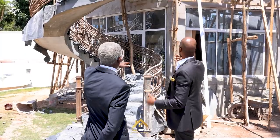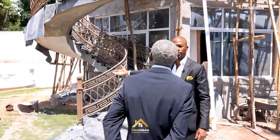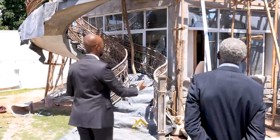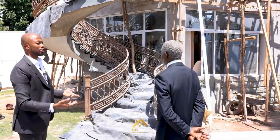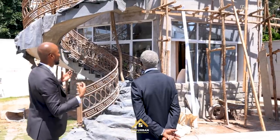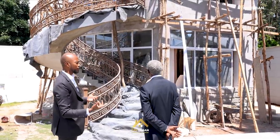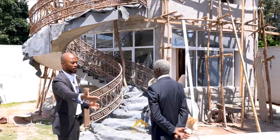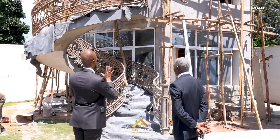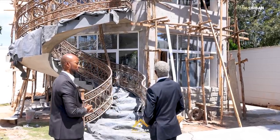I can see it's on two levels. So what's this lower level? As we know, we have a swimming pool here. So this first level will be the changing room, the washrooms, the toilets, the bathrooms, and any other amenities to allow guests to change and freshen up if they've come from swimming or want to go into the pool. So downstairs is going to be the changing rooms and the washrooms, and upstairs is a nice entertainment area.